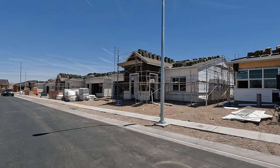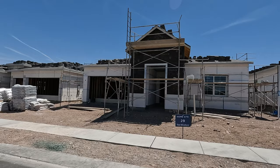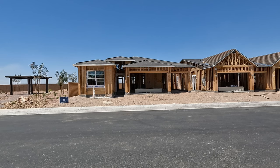It does have the 12-foot multi-slide door at the great room. Alternative kitchen island also has the lower kitchen cabinets. They got this one priced with lot premiums and options for $714,995. Now if we just spin it around, we also have lot number 33.